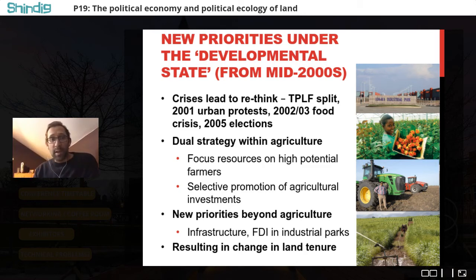But also a change beyond agriculture. So rather than this assumption that ADLI would create an agricultural surplus, which would finance industrialization, there is more of a separation of those two, whereby you invest heavily in infrastructure and then ultimately place hopes on FDI in new industrial parks as the mechanism by which they're going to industrialize. And this change in focus has then had knock-on effects in terms of land tenure also.